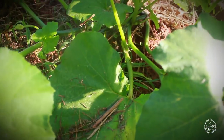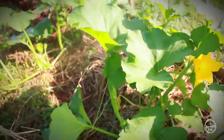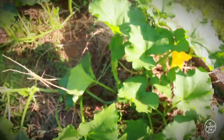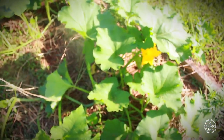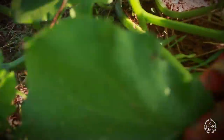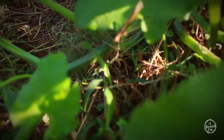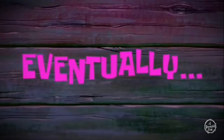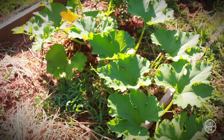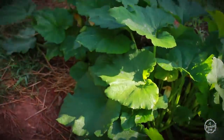Look at that big, gigantic, what was that, a hornet? Okay, so here's the leaf. Come on, hornet. There's a leaf right here. All right, so far so good with the pumpkins. I don't see anything, thank goodness.